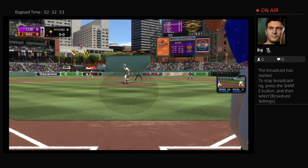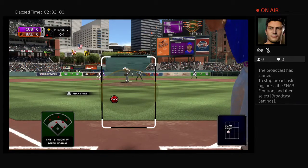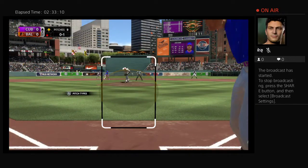And in steps first baseman Jason Giambi. Strike called. Now the throw down is not close as he's in there with a stolen base. And the runner's breaking for third. Oh, and they've got him picked off. And he will make it back in there. He's safe at second base.